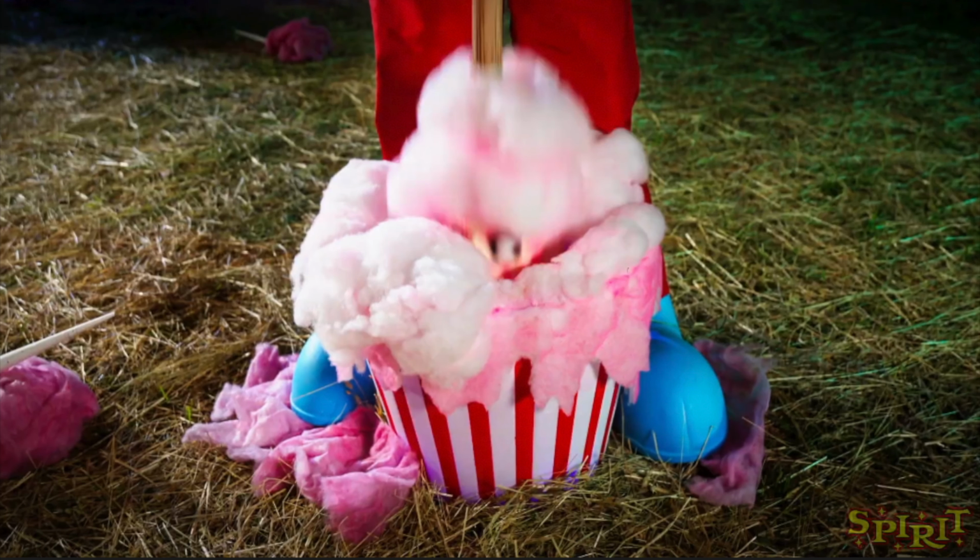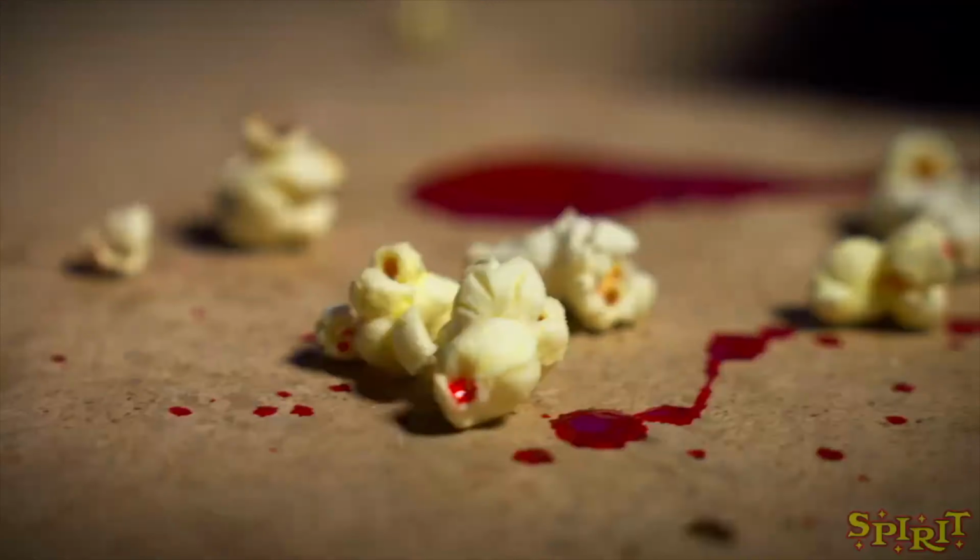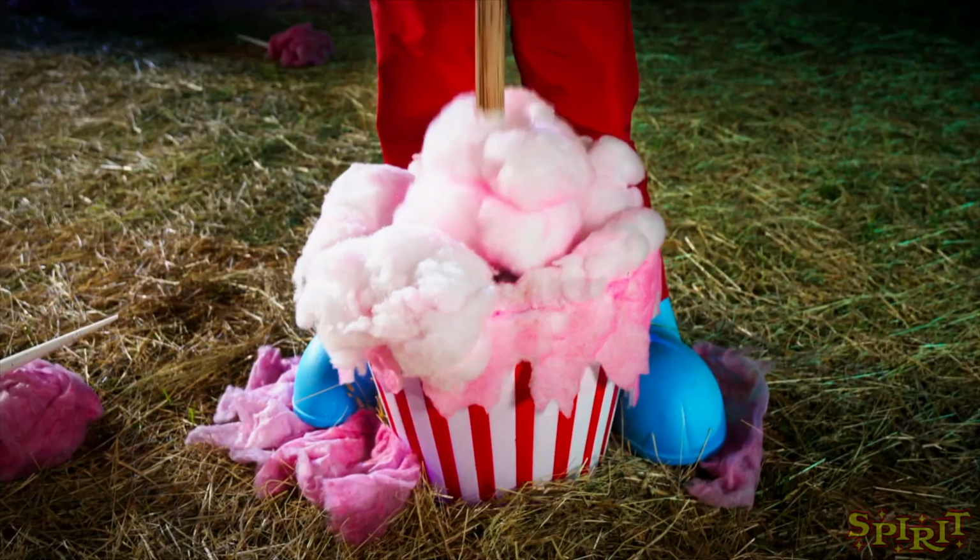And speaking of clowns, this seems to be Cotton Candy Dan, judging by the fact that this guy has a cotton candy bowl around him, and he actually has some sort of stick in there, and you see it pop up a little bit. You can't really see for sure what's inside of the cotton candy ball. It could be a head, it could be some sort of circus thing, not really sure.